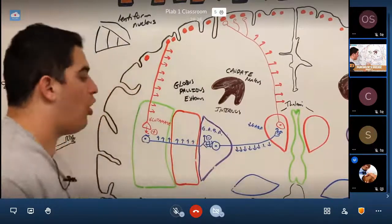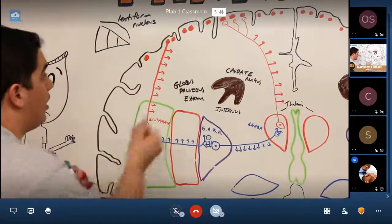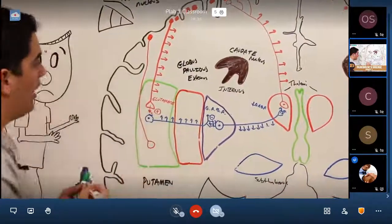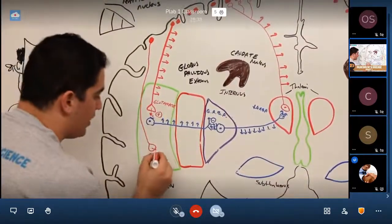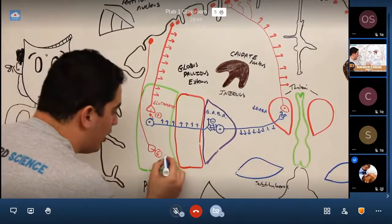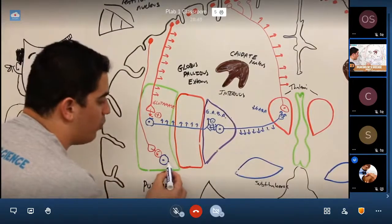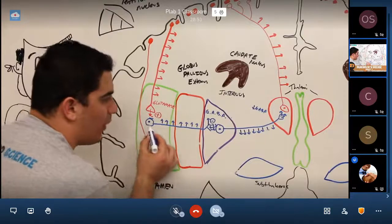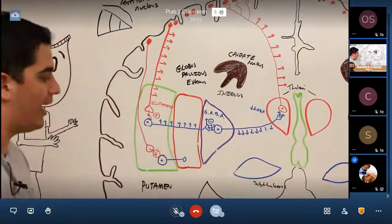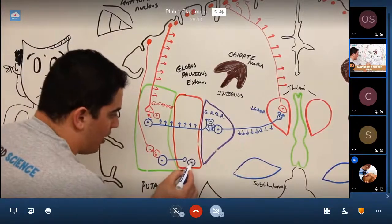But like everything else, there always has to be extra. Okay. Another set of neurons can come down here. Same thing. They can come down here and they can release glutamate again. That glutamate binds onto, again, GABAergic neurons, which are present within the putamen. But here's where it gets weird, right? Here's where it's different. Instead of them going all the way to the globus pallidus internus, they only go to the globus pallidus externus.